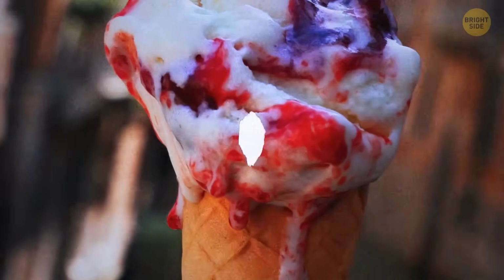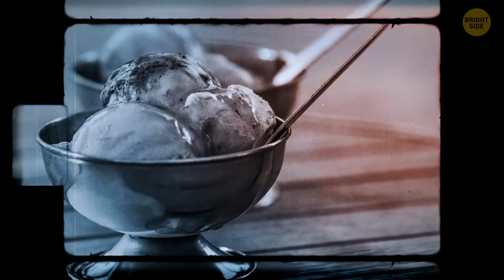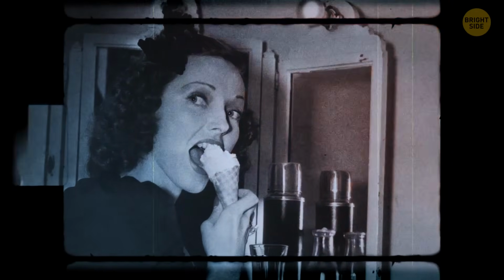Ice cream, anyone? If the story is true, back in 1904 at the St. Louis World's Fair, one ice cream shop owner ran out of cups to serve his dish. So, he fashioned a waffle into the shape of a cone, and the rest was history.